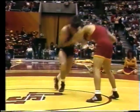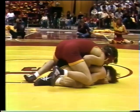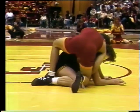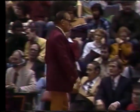Here we go right now. We'll see some action. Notice how Brown comes in, but Ward just wards him off, blocks that, counters that near arm and head, goes around behind on the snap down counter for 2. So Ward picks up another easy 2-point takedown.